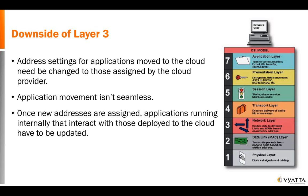And then once new addresses are assigned, applications running internally that interact with those deployed in the cloud need to be updated. Nevertheless, in most applications, these are issues that you can overcome and that are less significant than some of the downsides of going through a layer 2 approach.